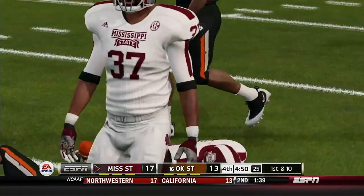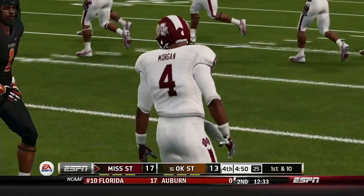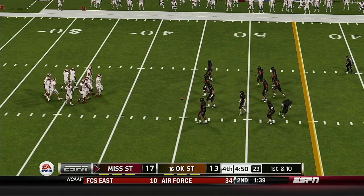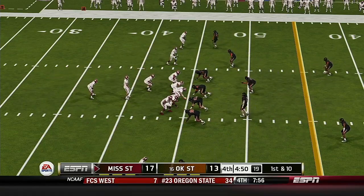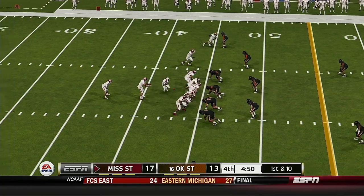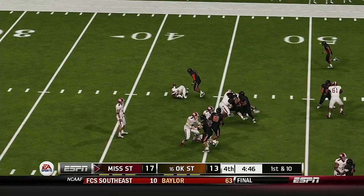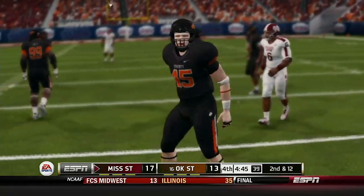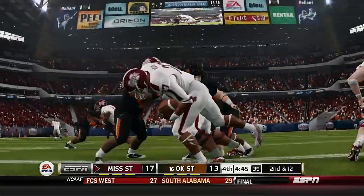Tackle made at the 45. So we're early in the fourth quarter. Still a lot of football left, but in a game this tight, every possession is going to make a difference. Mississippi State holds a four-point lead. McLean on the inside handoff. More plays like this, and the coaching staff is going to need to change up the blocking schemes. You can't allow the defense to play in your backfield.